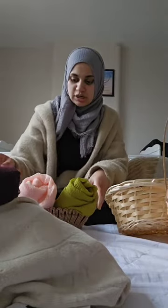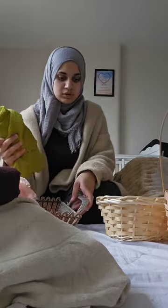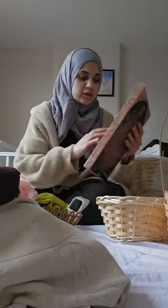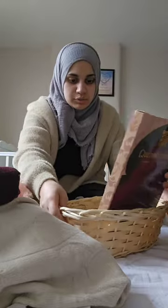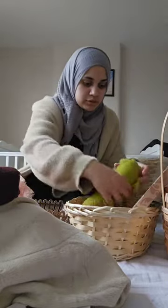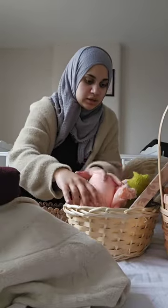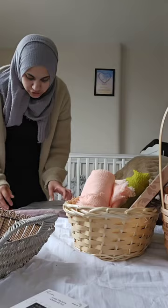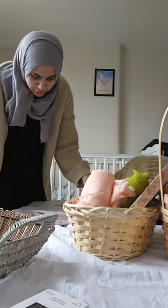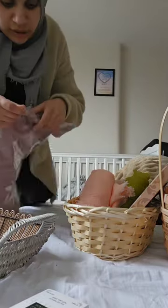Let's get these sorted out. Actually, this one's not bigger, the other one's bigger, so let me put it in that one first. By the way guys, I'm going to put this Ramadhan thingy in as well. So I'm going to put that there like that, and then put this in there, and then this in there like that. Other hijabs, she wears the chiffon one, so I got a chiffon one for her. Put that in.